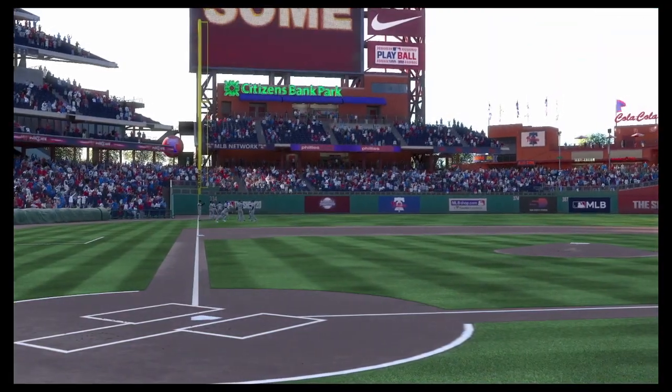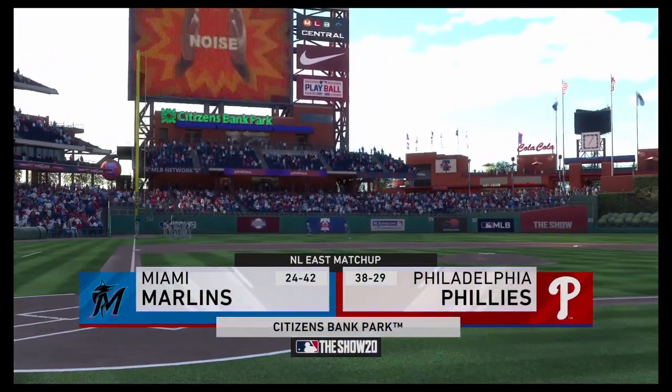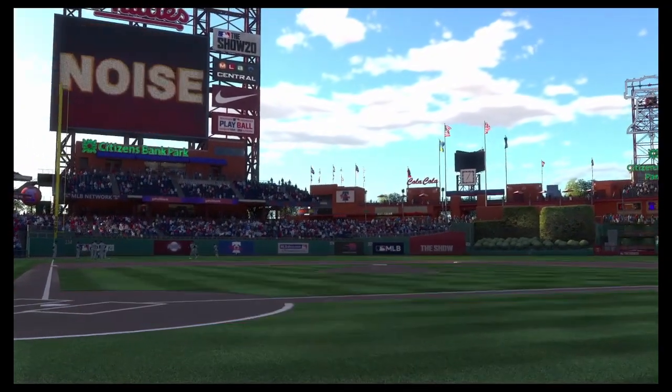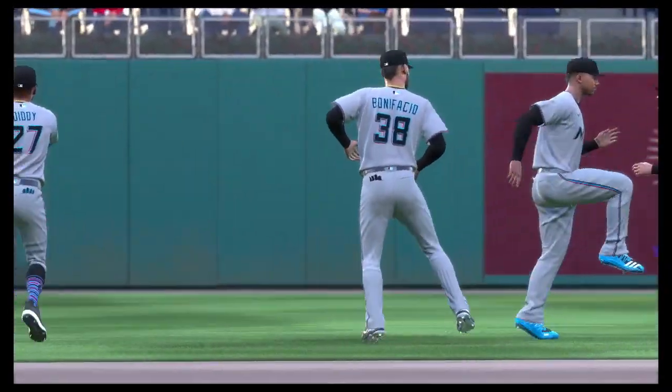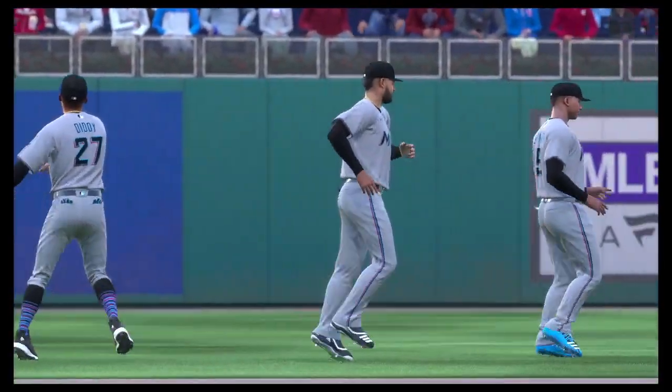8-3 tonight. We are under the lights this evening as we get you set for another edition of Baseball on the Show. A good matchup here for you tonight between the Miami Marlins and the Philadelphia Phillies. Miami attempt to end a 6-game losing streak.